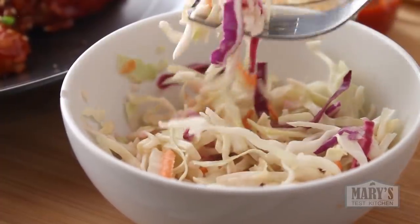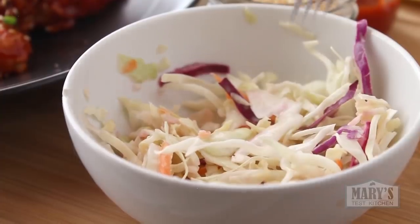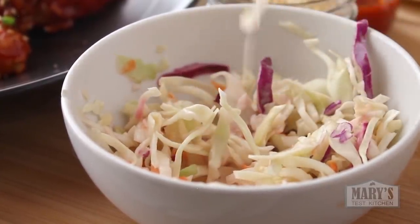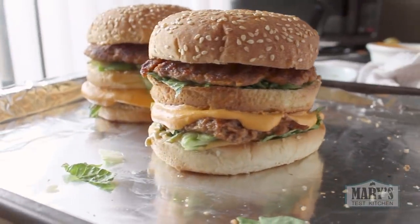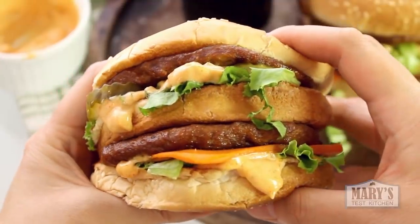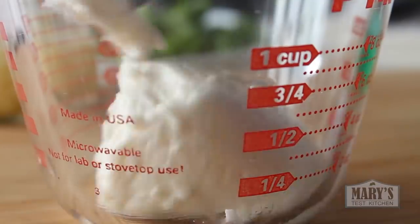I joke about balance, but I really gotta have some crunchy, fresh coleslaw with a meal like this. Gotta keep things moving, because for dinner, we are having juicy vegan Big Macs. You may remember these burgers from the best vegan burgers that I shared last year. But last year I didn't share the mac sauce recipe because I thought it was too simple.